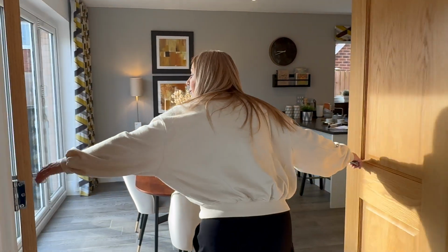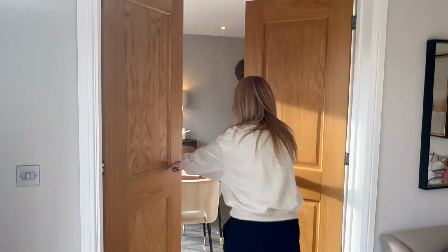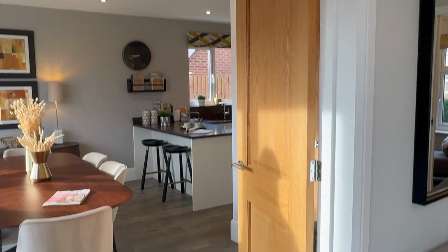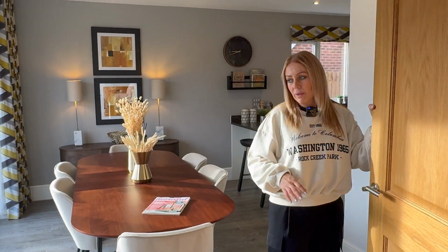Oh, look at this. Yeah, double doors, oak doors. Come into my west wing. So the oak is an optional extra, I think. Yeah, it is. But they do come with really modern white doors as well. So I think there's 3 or 4 options on the doors. So it's always worth checking them out. They come as standard white, I think.